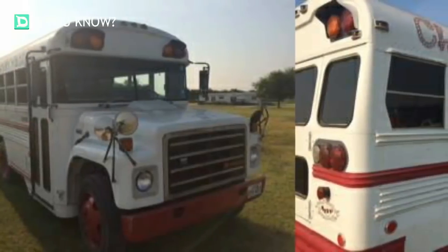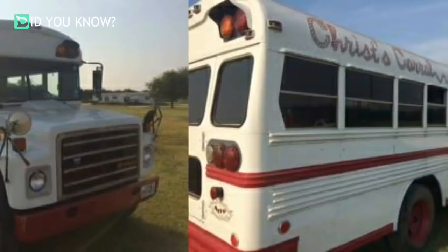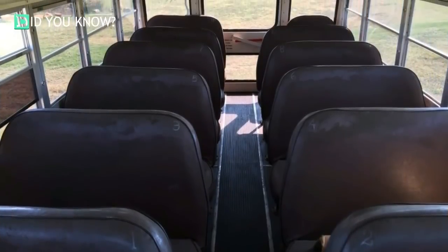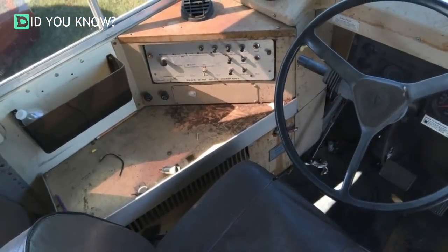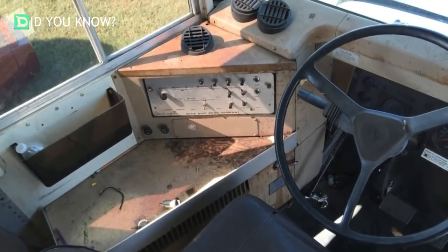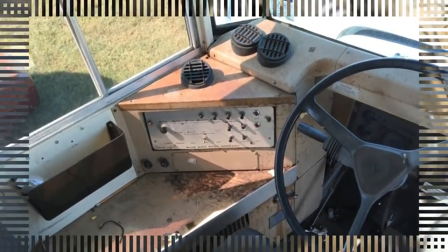Getting your hands on something like this would be pretty awesome. There are so many ways you can customize one of these into your own ultimate road trip bus. This thing's definitely needed some TLC, however. That much was clear right from the get-go. Before that could begin, though, some things had to be taken care of. The bus was full of rust and rat droppings, definitely things you don't want in your home away from home.